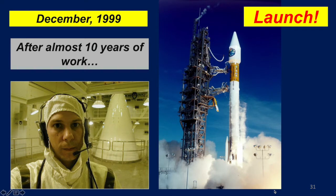So back in December of 1999, I had worked on the program for almost 10 years, and others had worked on it even longer than that. This picture is me in that tower building, and you can see the tip of the nose cone in the background. And the next day, we launched.